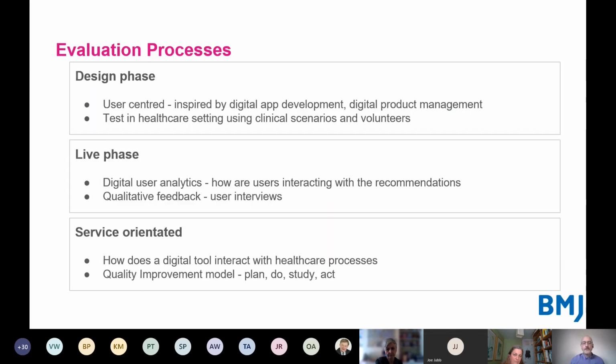Okay, if we go on to the next slide. So that's a quick overview, and I skimmed through it very quickly, around what best practice looks like. I guess the question is, how did we get to that design, and how do we make sure that clinicians still find it useful?